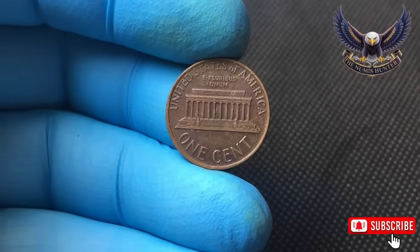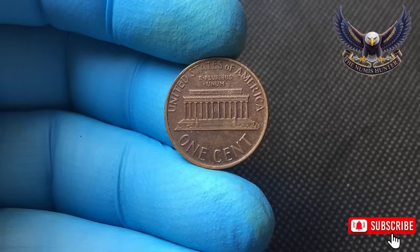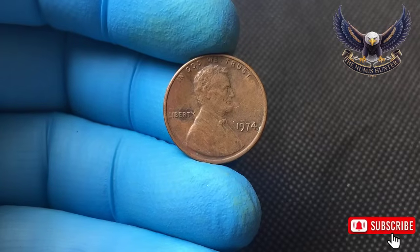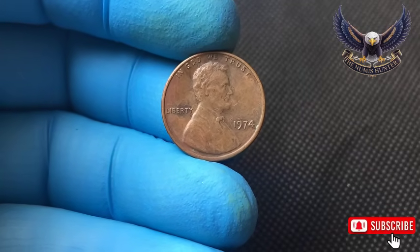By the time we finish this final story together, you're going to understand exactly why this coin sits at the absolute pinnacle of the numismatic world, above every single coin we have explored today, above nearly every coin ever sold in the entire history of this hobby.